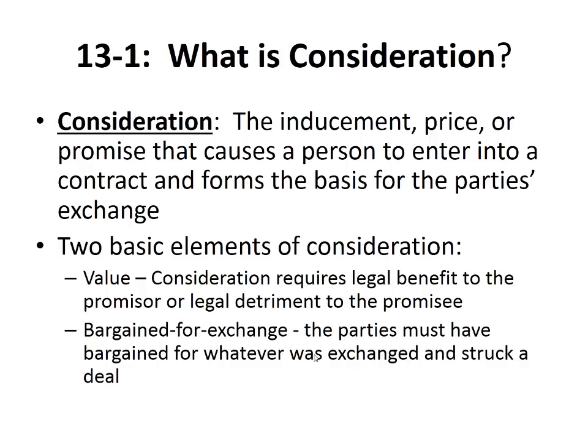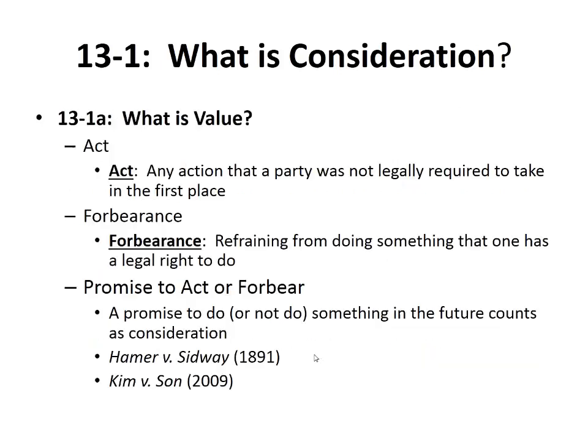Value means consideration requires a legal benefit to the promisor or a legal detriment to the promisee. The bargain for exchange says that the parties must have bargained for whatever was exchanged and struck a deal. So what kind of things constitute value? Act, forbearance, promise to act, or forbear. Act is pretty straightforward. Any action that a party was not legally required to take in the first place is adequate consideration.